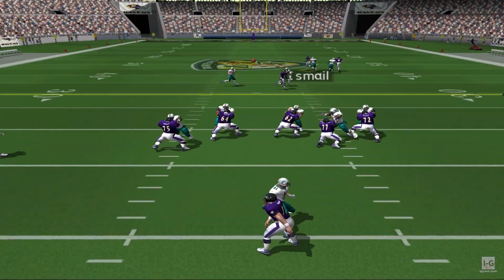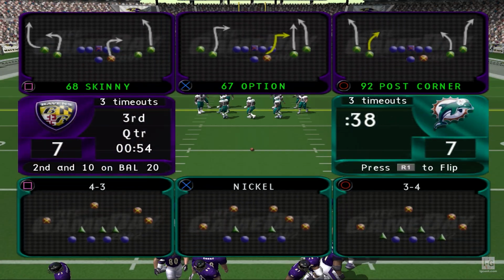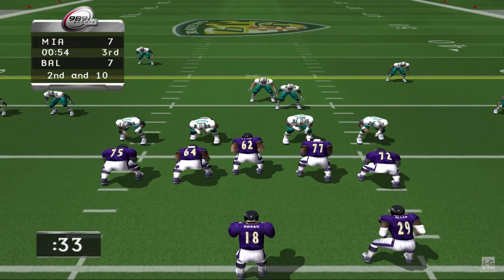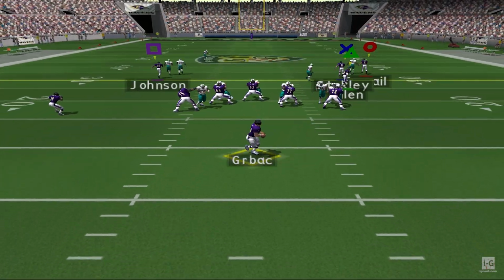Gerbach prepares to pass. Incomplete, looking for the wide receiver. The quarterback might think about throwing in another direction if he continues to drop the easy ones. You're right. A drop pass is just a dropped opportunity.